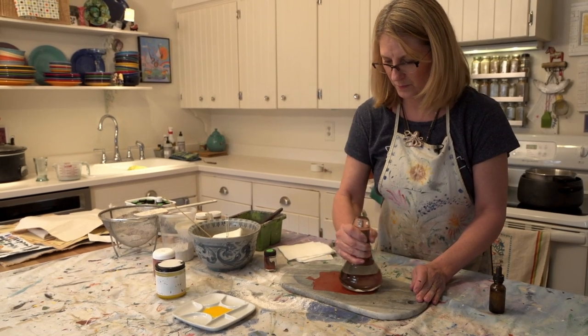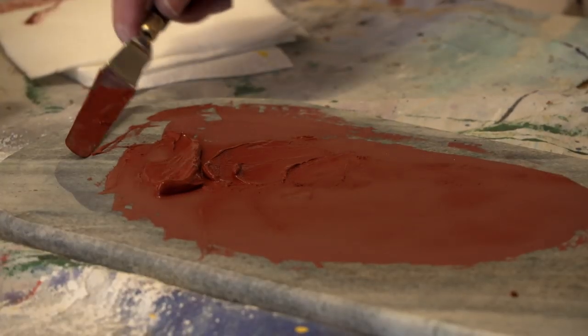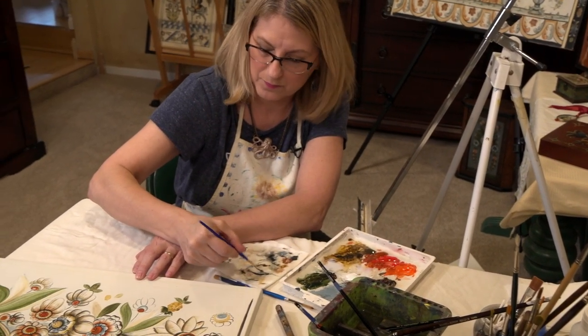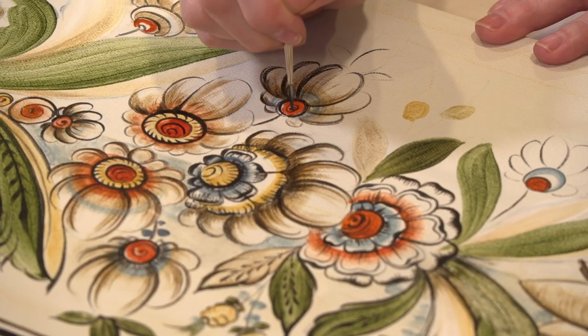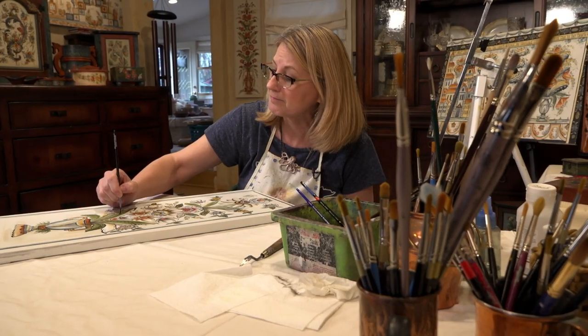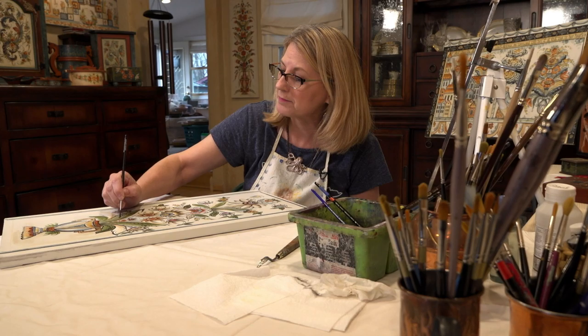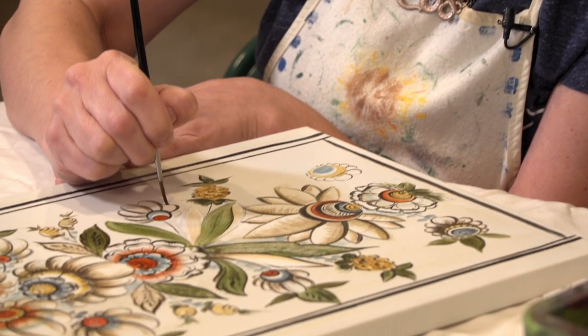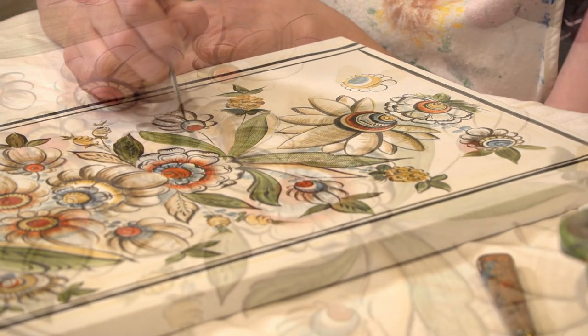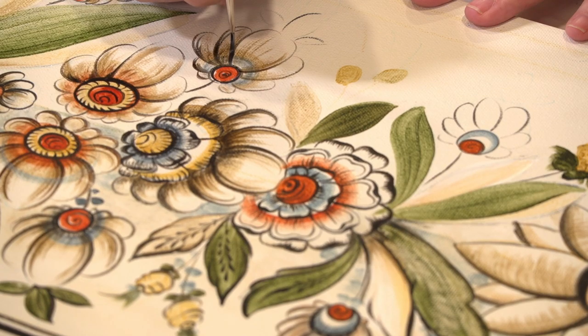I can make my own paints. I know how. I'm much more comfortable using acrylic paint. When I paint, I try to be faithful to the way they did it originally, sometimes, not all the time. I just can't go too far. There's a point where if you go too far, then suddenly you're not following this anymore. Then you're not part of this tradition anymore.